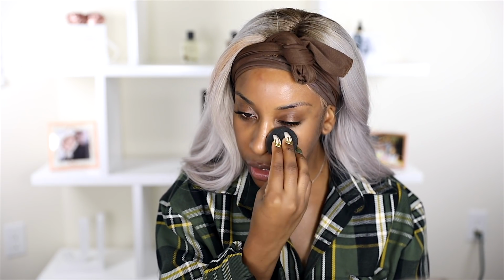Now, Wowder's really good with mattifying. I always put powder underneath my foundation, on top of my primer, just because it helps the foundation last a lot longer. And in my opinion, it adds a little bit of coverage so I don't have to use as much base later on, which is pretty nice.